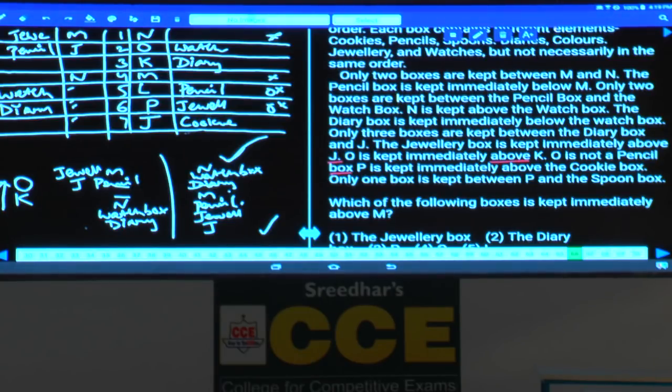Then coming to this one, and P is immediately above cookie box. We cannot take cookie box at this place, because if cookie is here, then P will be here. If P is here, O and K are adjacent to each other, which is not possible, isn't it? Hence, cookie cannot be at this place in the second possibility. Then cookie cannot be here as well, because if cookie is here, then P will be here. If P is here, then O and K.